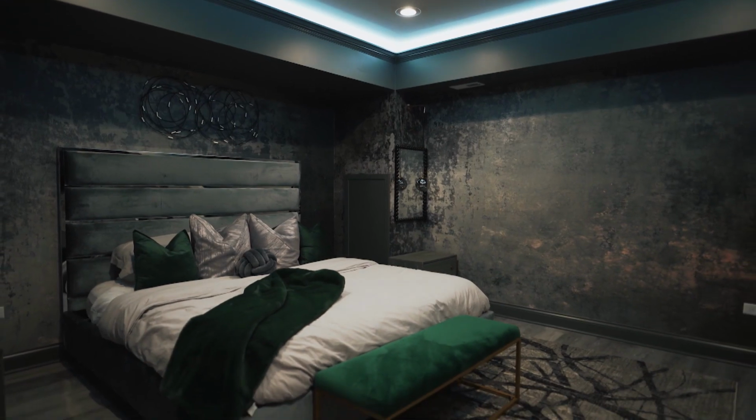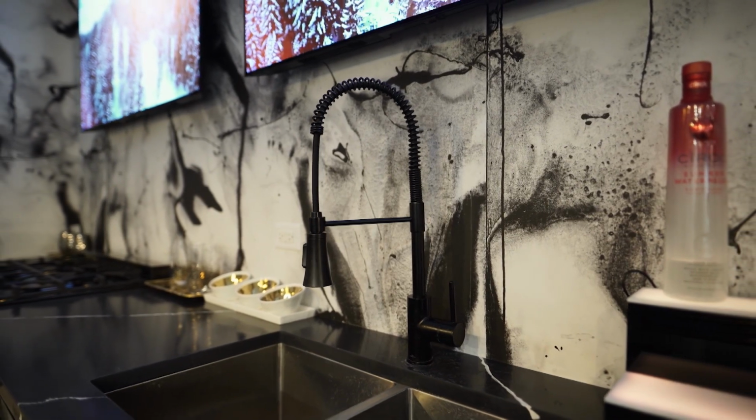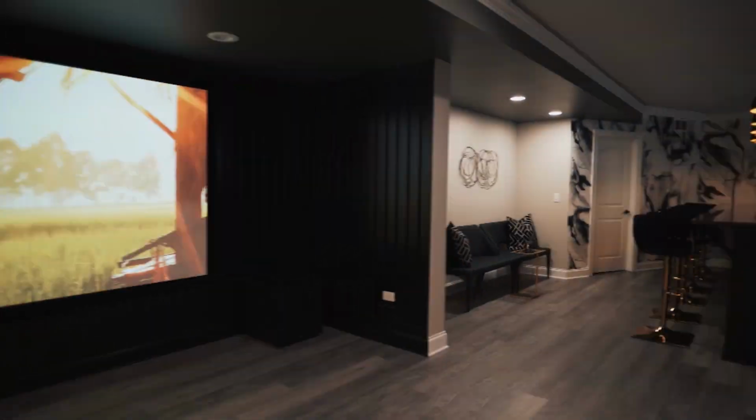We're not just finishing basements, we're building another level of living space to that home. A third party is inspecting our work and everything's being done legally. So that way, if they ever do sell the house, there's no issues with the building requirements in that lower level.